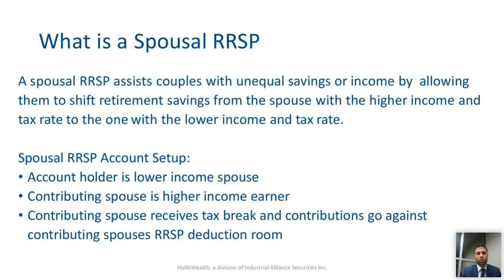So what is a spousal RRSP? A spousal RRSP assists couples with unequal savings or income by allowing them to shift retirement savings from the spouse with a higher income and tax rate to the one with a lower income and tax rate. Just a few points on spousal RRSP account setup. The account holder is usually the lower income spouse. The contributing spouse is the higher income earner. The contributing spouse receives the tax break, and contributions go against the contributing spouse's RRSP deduction room.